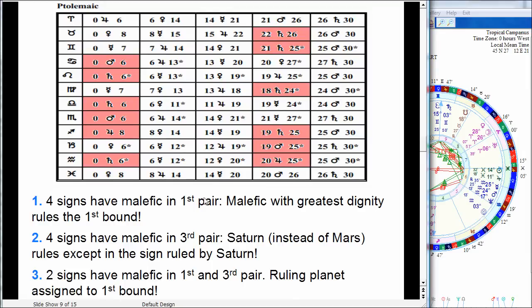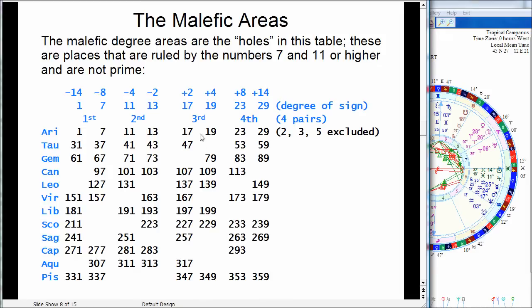And here it is. This is the same exact table that I showed you before, only what I've done is I've put in red where there's a missing prime number. Let me go back to the previous slide. Missing prime number in either the first or the third pair of bounds. The second pair doesn't seem to be that important.